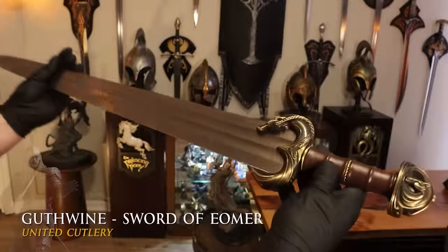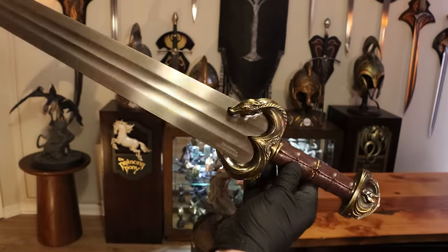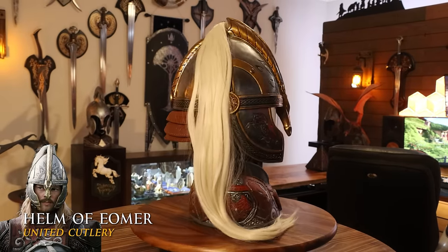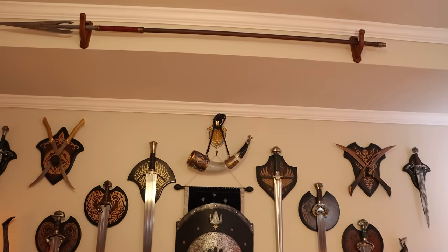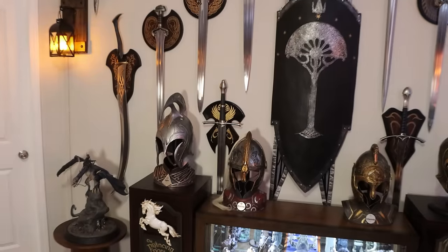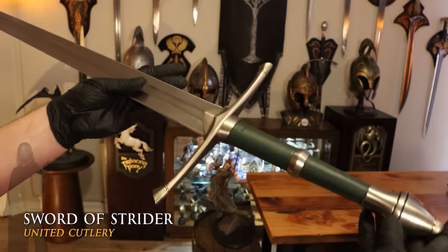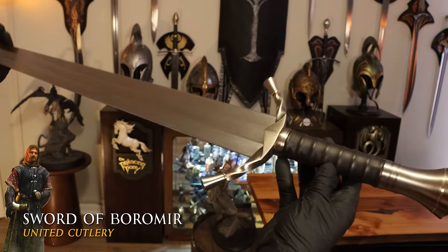Just to the right is the Rohirrim Sword of Éomer, Guthwine, from United Cutlery. And then to pair with it is the United Cutlery Helm of Éomer. And we may as well, at the very top, is the double Oliphant killer, the Spear of Éomer. Next is the Battle Sword of Strider, aka Aragorn or Elessar. Toward the top is the Captain of the White Tower, Steward Prince of Gondor, the Sword of Boromir.